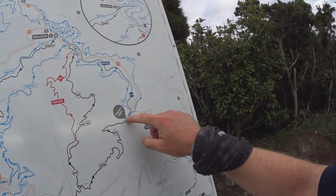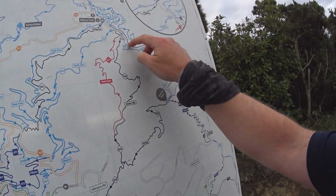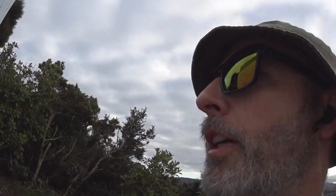So here, along here, up this way. Things have changed a bit since I've been here. It's got some new trails. It's pretty awesome. Check in again at the top.